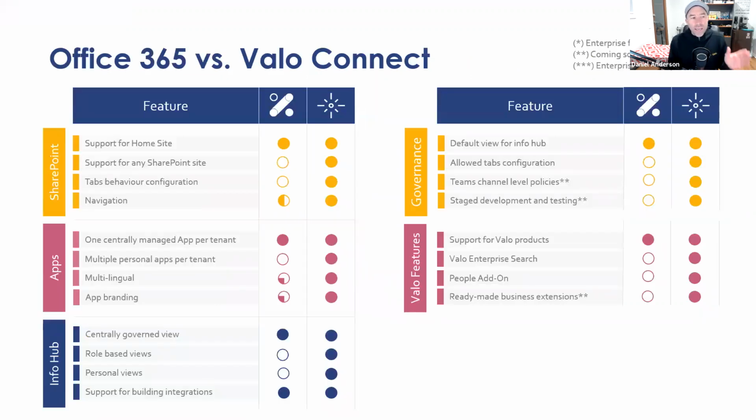We'll also see here there are quite a few differences in Viva Connections as opposed to Valo Connect. As I said, we're completing this story for Viva Connections by introducing a number of additional features and functionality to this example.